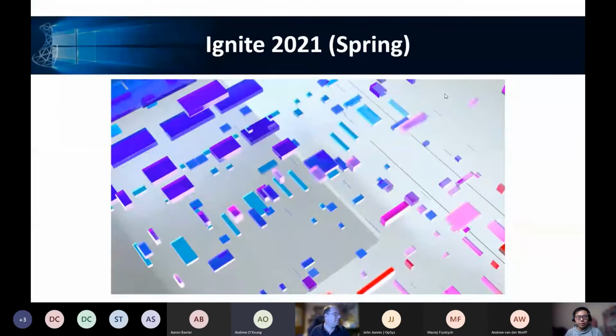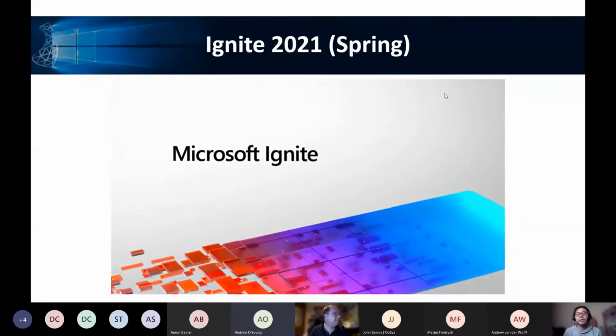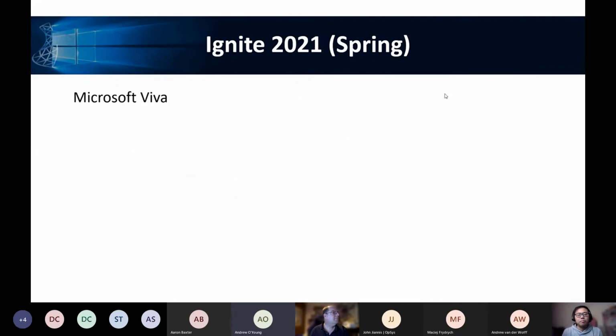So yeah, last month was the spring version of Ignite. That's spring in the US. So the March event. Some big announcements. I'm not going to cover all of them, but first one being Microsoft Viva. So there's 4, I guess, apps that make up this new employee experience platform. So it's all about being connected and getting insights on your colleagues and your employees and your leaders.